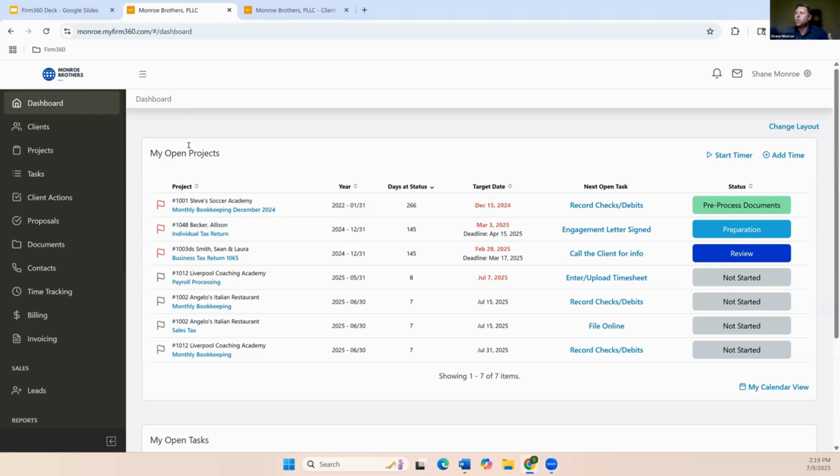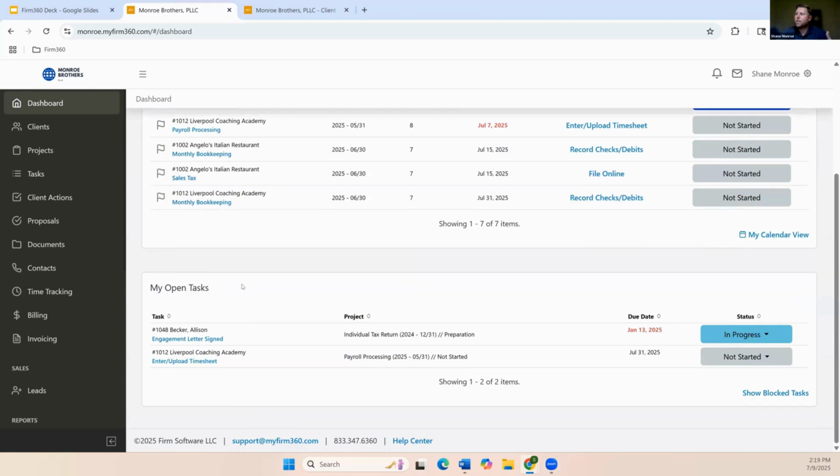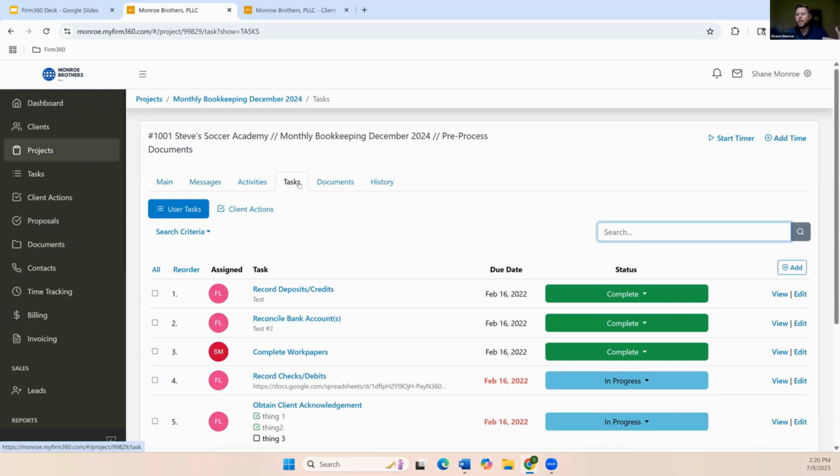And in Firm 360, we use both projects as well as tasks. Projects act as internal, like what you have to do for your clients. Bookkeeping projects, individual 1040 returns, business returns, if you did audits or sales tax. So it's the work that you're doing for your clients. And then within each project, tasks are going to act as the internal checklist or the to-do list of items that it takes for your team to complete those various projects.